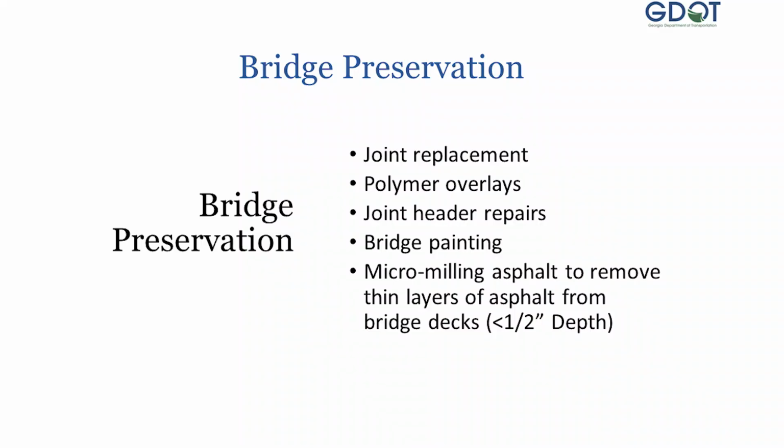When we talk about preservation, that includes joint replacement, polymer overlay, joint header repair, bridge painting, and micromilling of asphalt. A lot of this work is not done by the districts. We let the project, grouping a bunch of bridges together. The districts do minor repairs, such as minor header repair and spall repair. Those are the very minor work the districts are involved in.